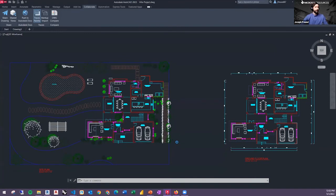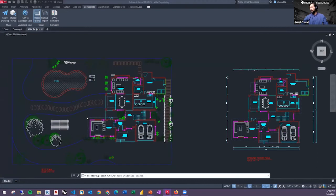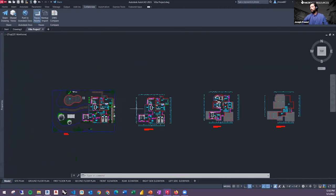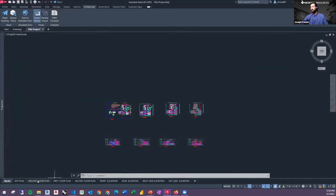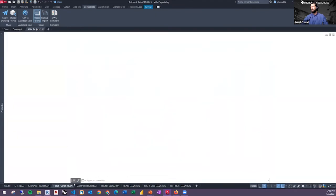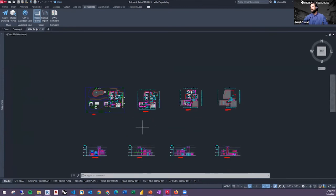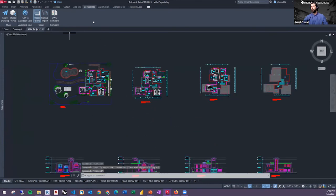Probably recognize this from either past recordings or other AutoCAD demos here. Yeah, I've got this file here. All right, I'll just ignore that for now. But I've got pretty much everything set up in model space. I've got a few different layouts here, first floor, second floor plan. I'll just go directly from model space. And then I'll go to, it'll be within the Collaborate tab up top in the ribbon.